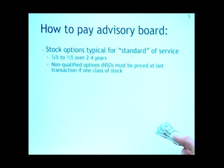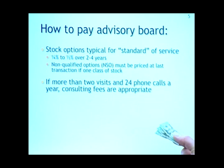Vesting means, again, that if your advisor leaves or does not provide services after a half a year, there is a very small amount earned. And by the way, earned only means able to buy. It means that the advisor will still have to exercise or purchase the stock at the agreed upon price. So that's how an advisor is paid.